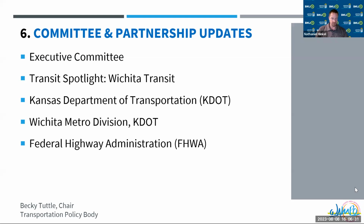The Q line ridership was up significantly over the summer as well. And hopefully that'll stay up as we wrap in the Route 24 free rides as well.